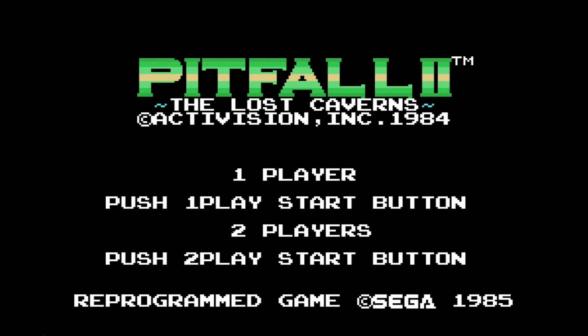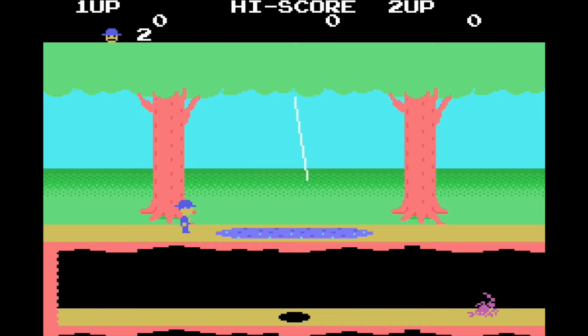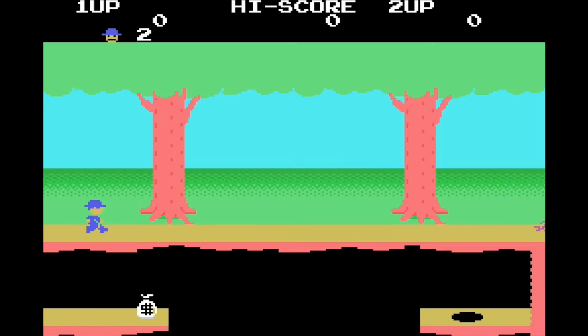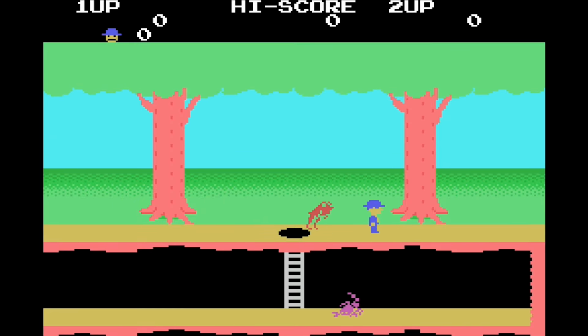Here's Pitfall 2: The Lost Caverns. This is more like the original Pitfall and not like the other Pitfall 2 called The Mayan Adventure, which showed up on the 16-bit platforms. It's kind of crazy that there are 2 Pitfall 2s. Anyway, touch anything, even water, and you die immediately. The collision detection is dialed up to 11. I've never really been a big fan of the first Pitfall, and this one doesn't win me over either.